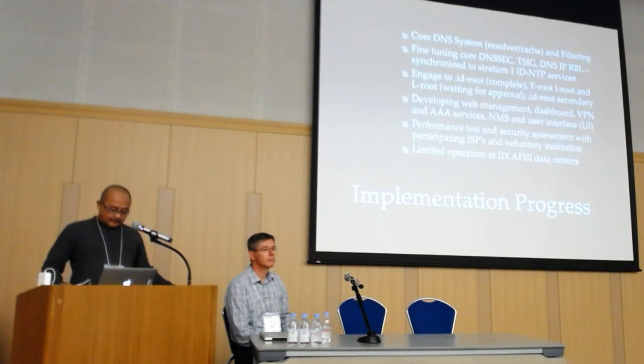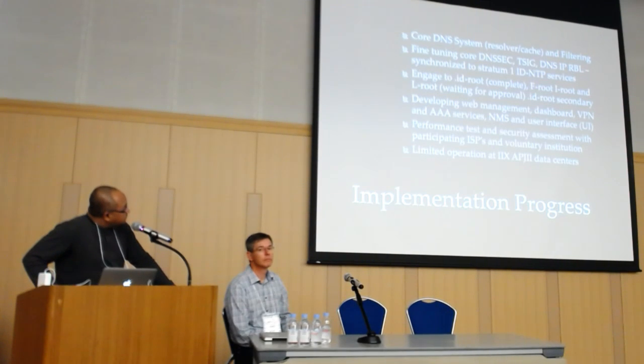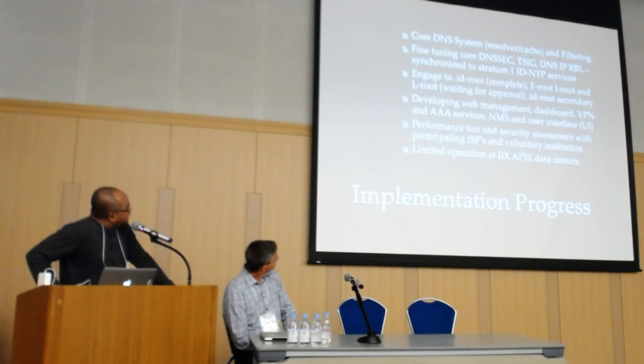And this is also the implementation progress. Core DNS is already there. We are now fine-tuning the core security and also engaging the root servers that are already in place. And the last part is now being developed by our engineer.